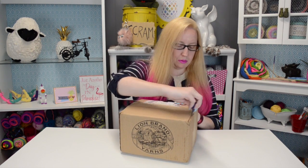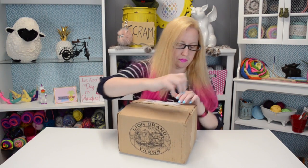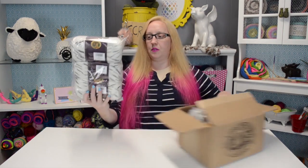Again, I've never seen what's in this, guys. Well, I did not get any Kepi, which again, you're going to have to look that up because if I didn't get any, I can't show you. So what it was was 3 different kinds of yarn, all the same weight, but 3 of each skein. So first off, I'm going to pull this one out. And we're going to figure out what this is. Let's open a pack, I guess, guys.